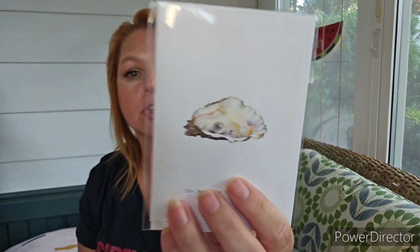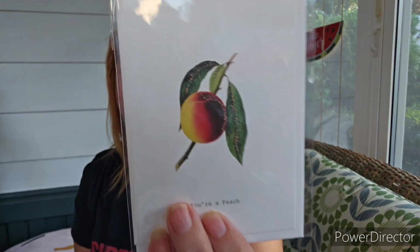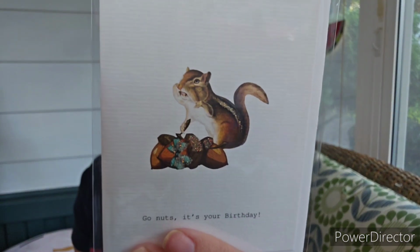And last, we always get some kind of little extra. And so this time it's cards. These are cute little cards. This one says, "The world is your oyster," and there is a little bit of a sparkle in there. Right there. I don't know if it's picking it up. And this one says, "You're a peach," and it has little sparkles. And this one says, "Go nuts, it's your birthday." And this is their TokyoMilk line that they do the cards. And that is a $16.50 value.